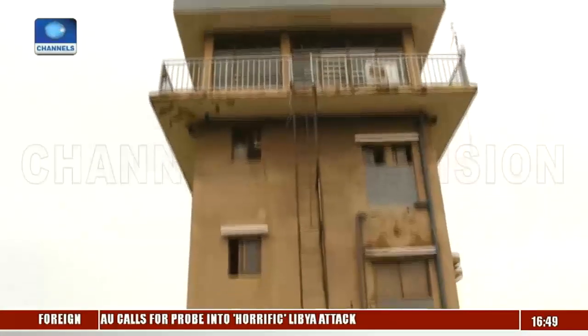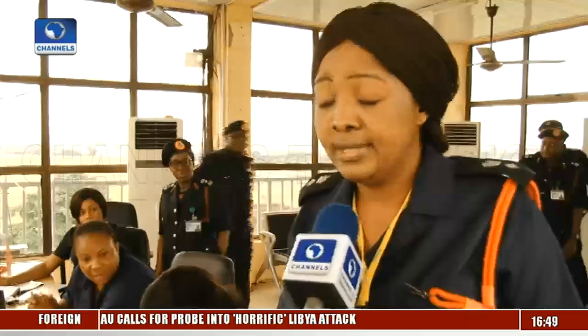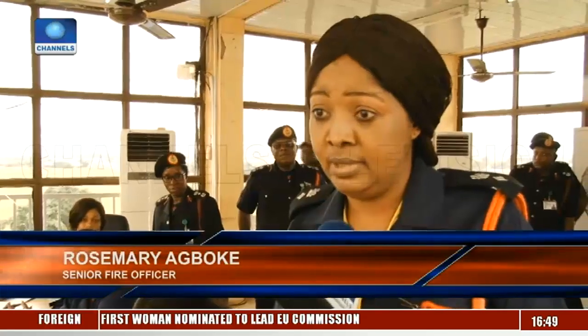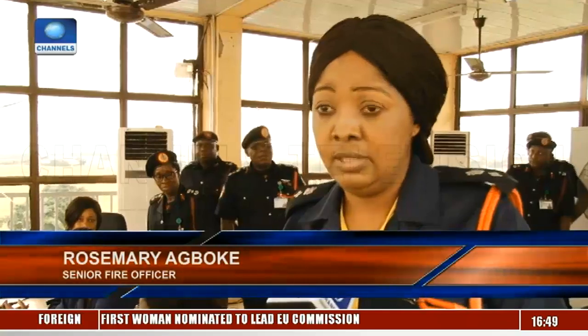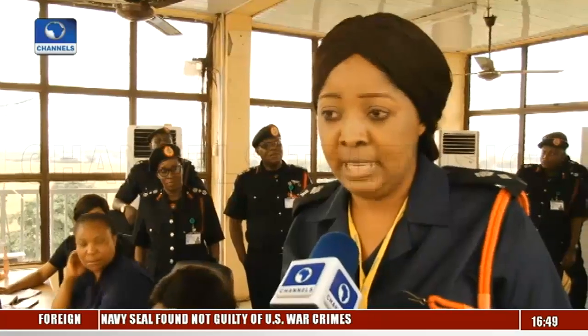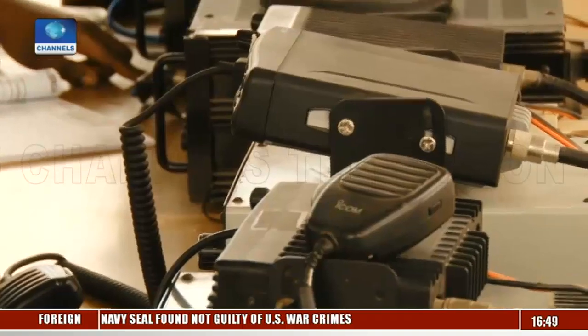There is also a watchtower equipped with staff in the case of any emergency. This is the communication center of the department. It's usually known as the eye of the fire station. In this unit we receive messages. It could be operational message, emergency message, and departmental message, and depending on the type of message received, we pass it to the appropriate authority.